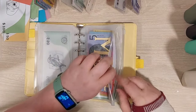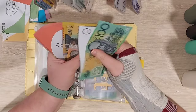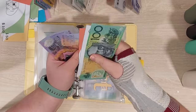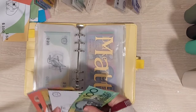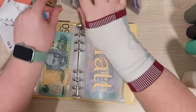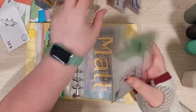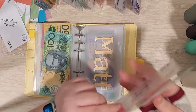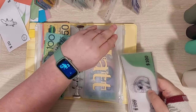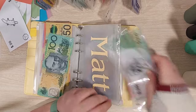So Matt has 1, 2, 250, 3, 320, 340, 360, 370, 375, 380. So 380. So 1, 2, 3, 350, 370, 380. Okay. 380 for Matt.